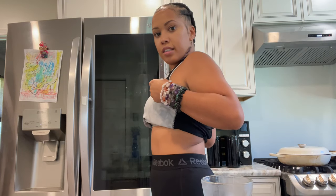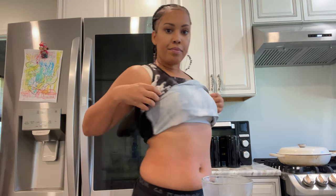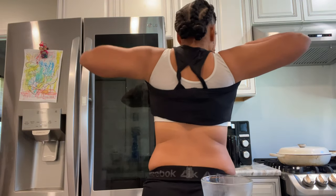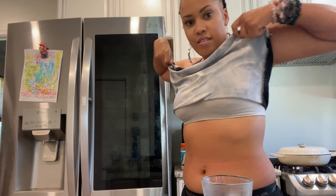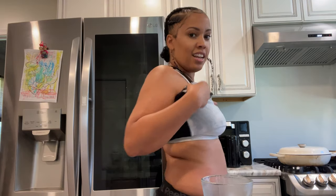Stomach so far. My drawers all the way up there. This is what my tummy's looking like. So I got my little back rolls. I'm not sucking it in. No, I'm not sucking it in. That's what I look like right now.